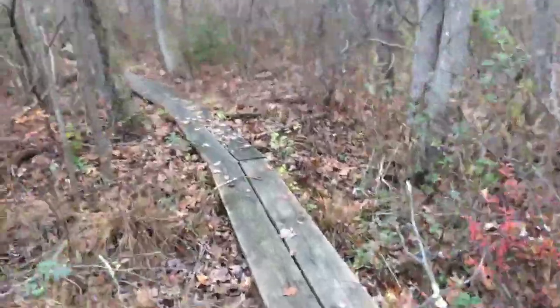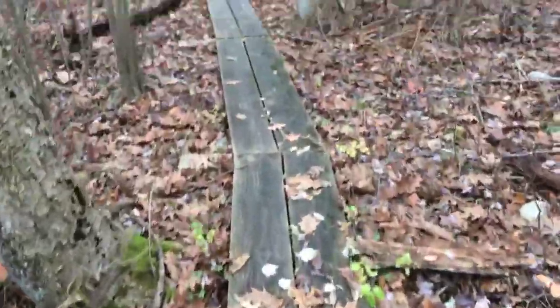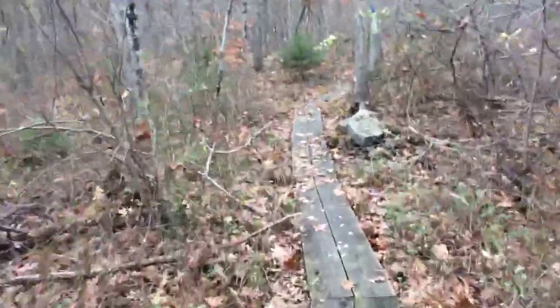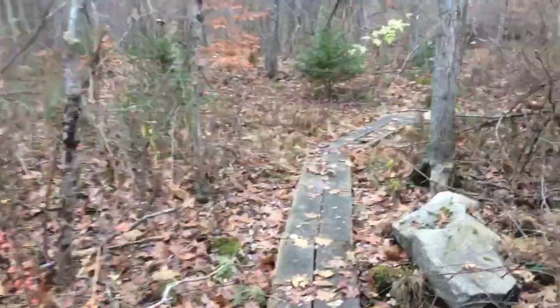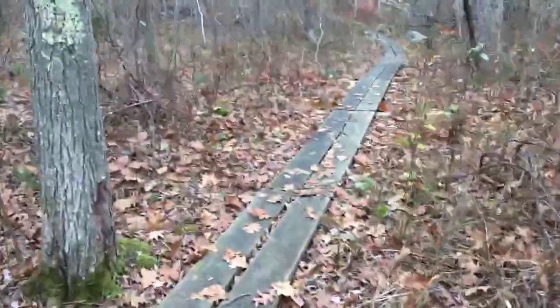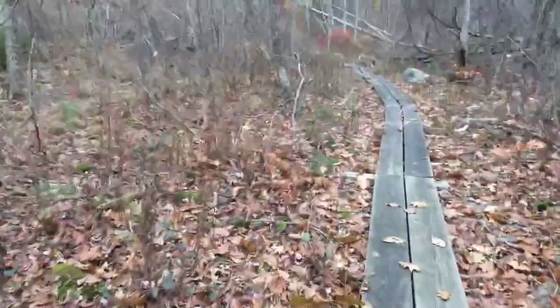You don't see a lot of paths like this anymore, where people actually go through and lay down planks. A lot of the trails in Connecticut I've been on just go wherever the ground takes them in terms of it being dry and decent tree spacing. But with this one, they decided, nah, we're going through the swamp, all through the swamp as fast as we can. And they made this little meandering boardwalk.